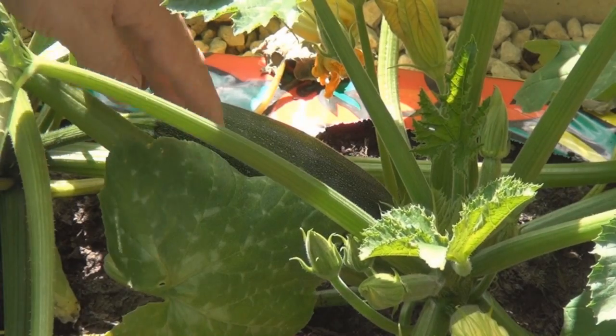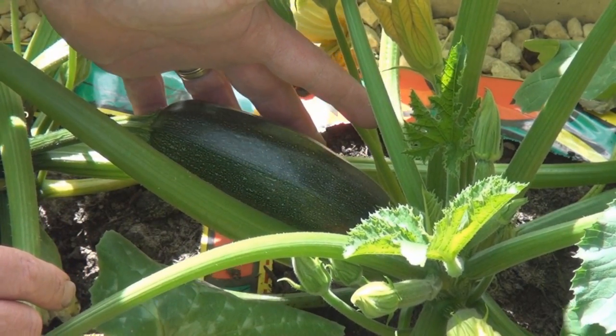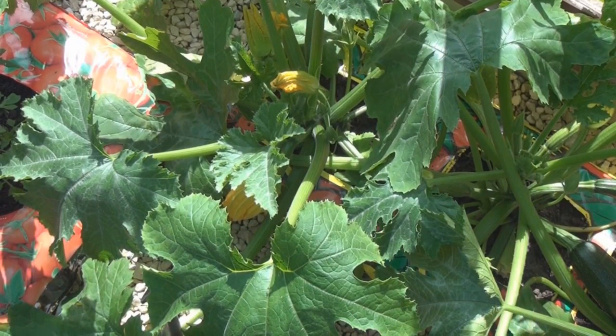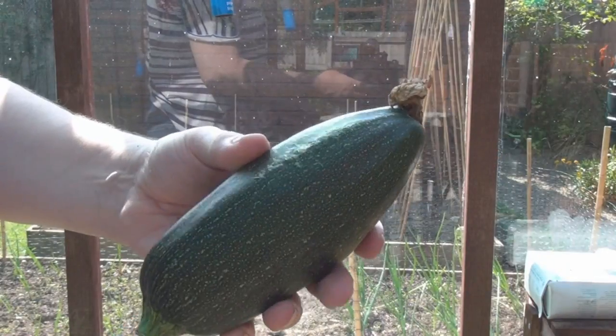Brilliant! But look at this. Just look at him. Isn't he lovely? Oh, he's all chunky and juicy. And this one. And there's a lot of flowers down here too. Courgettes for tea, not far away. Well, he's certainly a chunky little doodad, isn't he? Isn't he lovely?